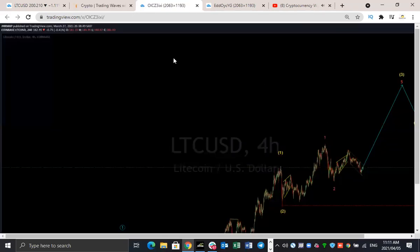As you can see here, this is Litecoin. We're expecting it to go around here, take the top here, and then come down. We've only made that move up to this level. Will it still continue to the upside? There are a number of ways this can play out, because this can go sideways, and if it goes sideways, this will mean that this will actually be wave 2 before we go to 3, 4, and 5.